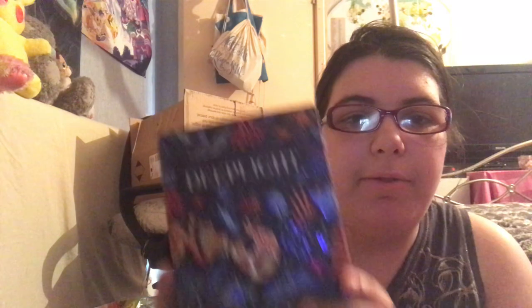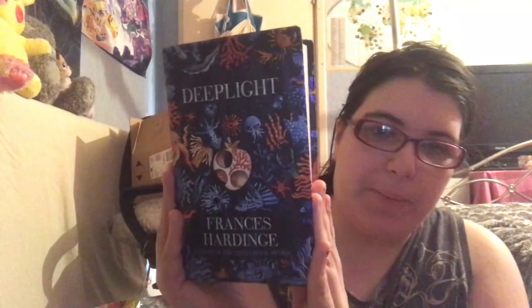Next we have Deep Life by Frances Harden. Now, I want to start reading this because this is an ocean one, and I love the book Wicked Deep when I got it out of the library. I loved a boat one. I loved everything about the ocean. I really do. But again, I couldn't get into it. I have yet to start it.